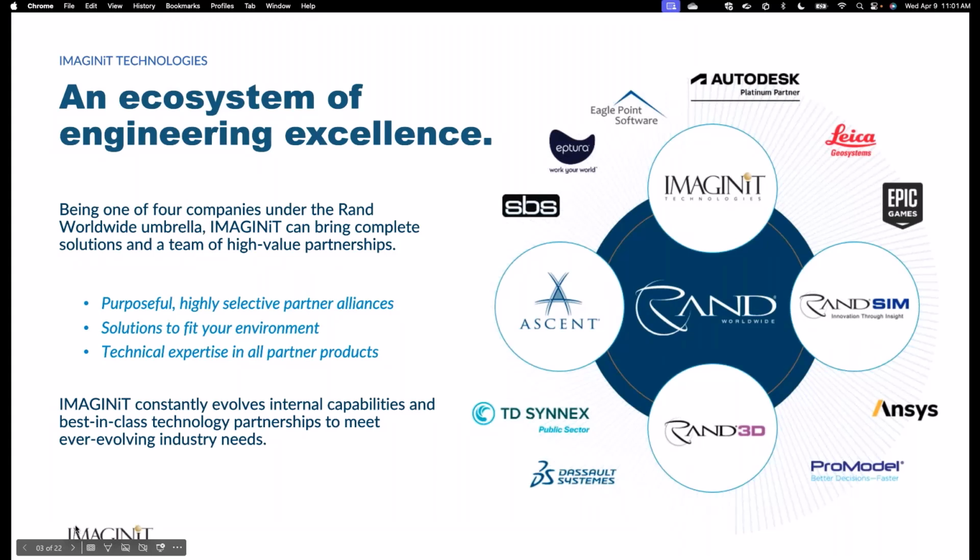A little bit about IMAGINiT Technologies. IMAGINiT Technologies is one of 4 divisions under the RAND worldwide umbrella. We partner with leading technology solutions to offer comprehensive engineering solutions to organizations. So IMAGINiT is the largest Autodesk partner in North America, and also a platinum partner for Eptura products. Eptura products, visitor management being one of them, and also Archibus, which is an IWMS product. And you can see on the screen some other software and products that IMAGINiT implements and supports.